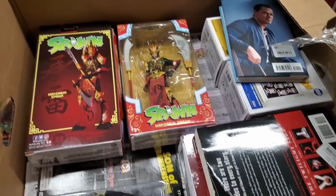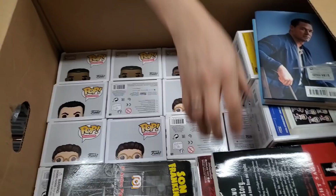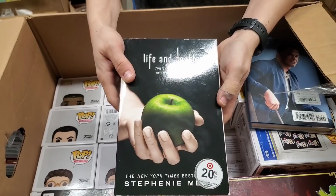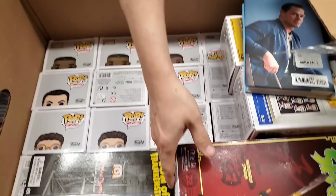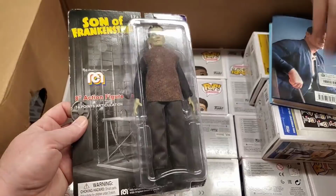All right. What else we got in here? Okay. Here's another one of these guys. Another one of these Spawn guys. I just think he's cool with his nifty, medieval looking weapons. Ooh, I see lots of Funko Pops. All right. We have Life and Death, Twilight Reimagined. Another Spawn guy. Is that Frankenstein? We have found Frankenstein, folks. Son of Frankenstein. Oh, I didn't realize they could procreate. Apparently they can.